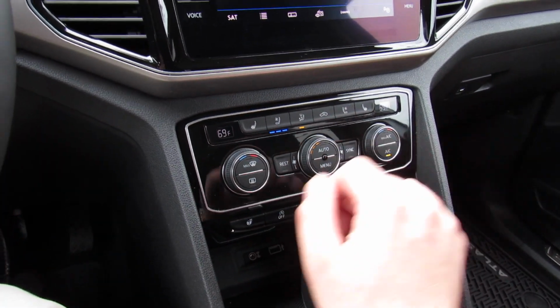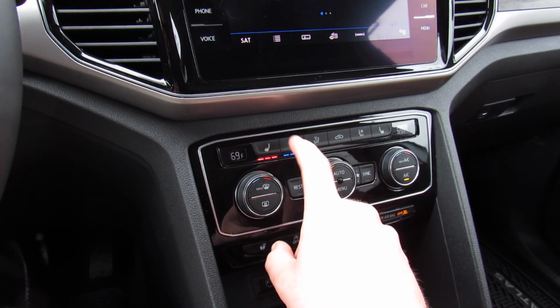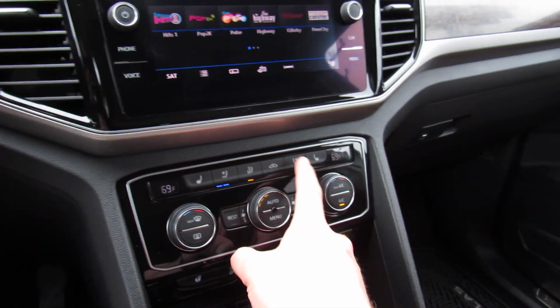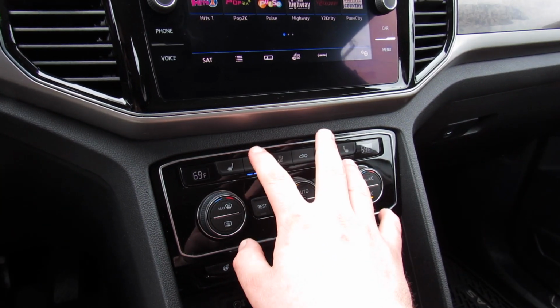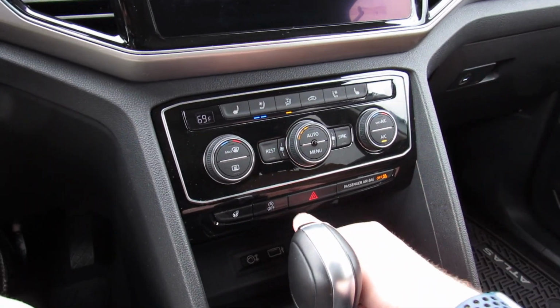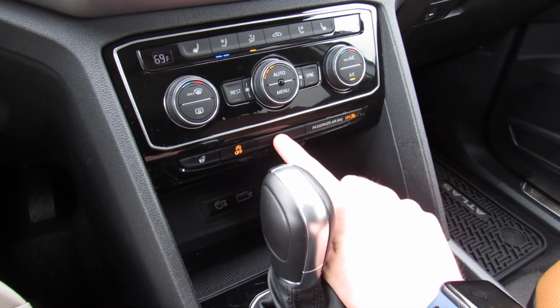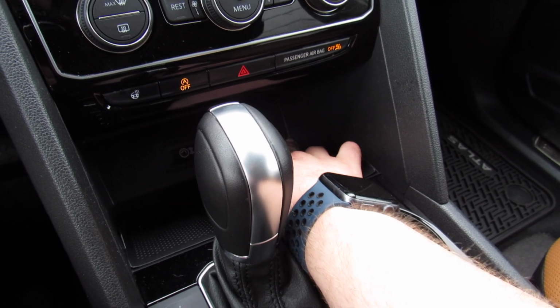Below there, dual zone automatic climate control, zone for the driver, zone for the passenger. Your heated as well as cooled seats for the driver and passenger. They are 3-stage on and off for each side. So like I said, your different zones, everything else, defrost, all of that. Down below, auto start stop on and off, your heated steering wheel, as well as hazard controls. Storage down here, USB, auxiliary in, and a 12-volt outlet.